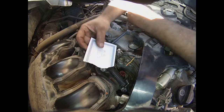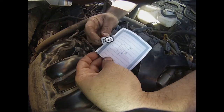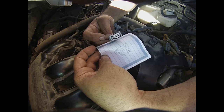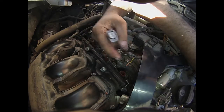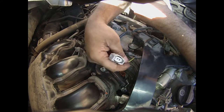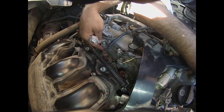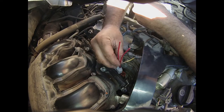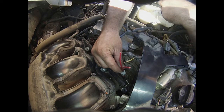All right, so basically you can see this. That's how this one goes. So the yellow wire goes to number 1, which is this one. Brown goes to number 2. So that's basically how all the other ones are set up. So the feed wire, circuit wire, power wire, whatever you want to call it, goes on this side of the connector, and the brown wire will go on the other side. So if we're going to plug it in just like that, yellow wire is going to go here, brown wire is going to go here.